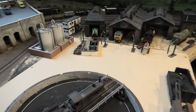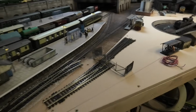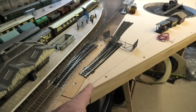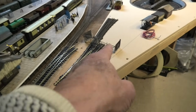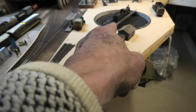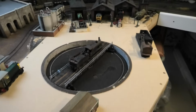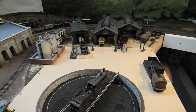So if we stand back to here, you should get an idea or a feel for what's going to happen. So this is the main feed in. That point will be moved back to here, and then there will be 2 tracks running along there and 1 here to lead to the turntable, a single track, and then it will split off to all the engine sheds down there.